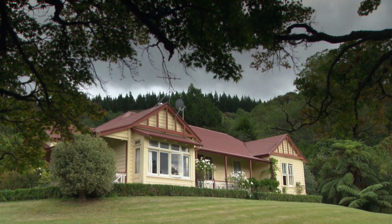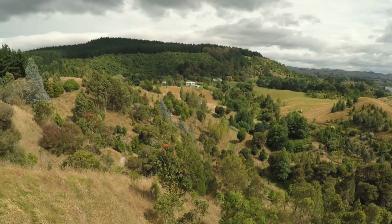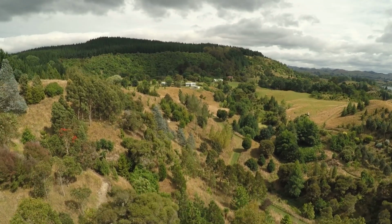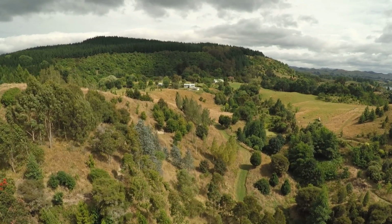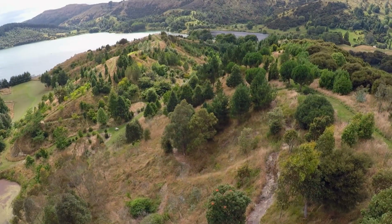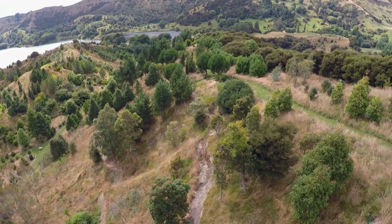Guthrie Smith himself recognised that we probably shouldn't be farming some of this land. He was fascinated with bird life, everything around him, and he documented it in every detail and was very concerned with the effects of the pioneers, really, and what was introduced to New Zealand, and that's his legacy.